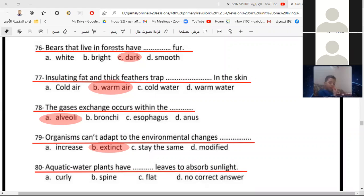No. Correct answer. They have flat leaves to absorb sunlight. They have flat leaves, like the water lily. Do you remember the water lily?